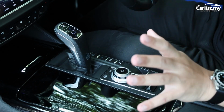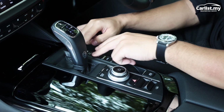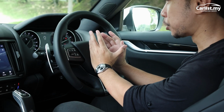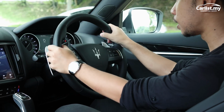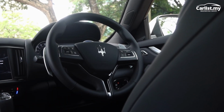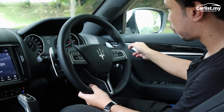So with the layout looking like it was from 10 years ago, the switchgear definitely feels like not what you'd expect paying 700,000 plus for a car. You're really riding on the badge itself because the badge gives you that emotional connection. It makes you feel special. But everywhere else you touch, it's okay, but it's not special. It's a lot of plastic. And look, even the door panel over here is just plastic. This is plastic, very Proton-like.